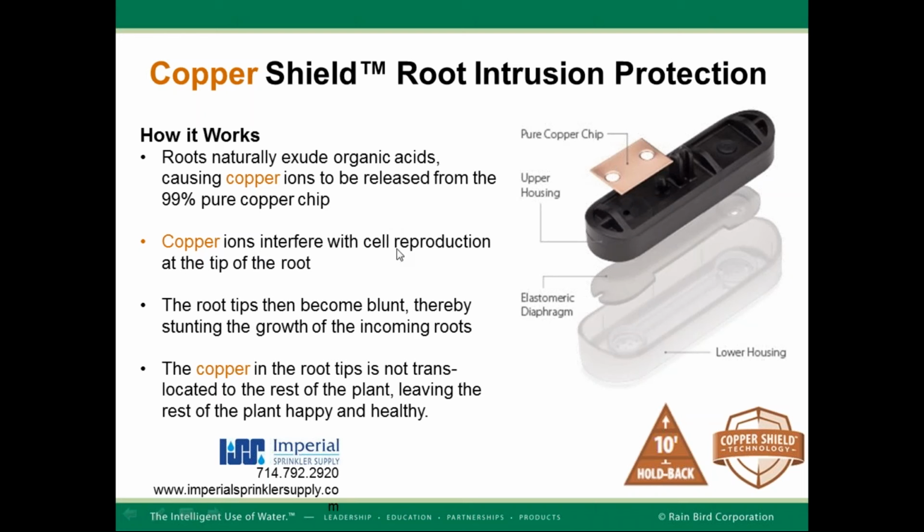But basically, as a root grows closer to the emitter opening and closer to this copper chip, the root tip interacts with the copper itself that's slowly emitted from the copper chip, and it stops the root from growing. The tip of the root actually is impacted by the presence of copper, and growth stops. It doesn't kill the root, it doesn't kill the plant, but it stops the root from growing.